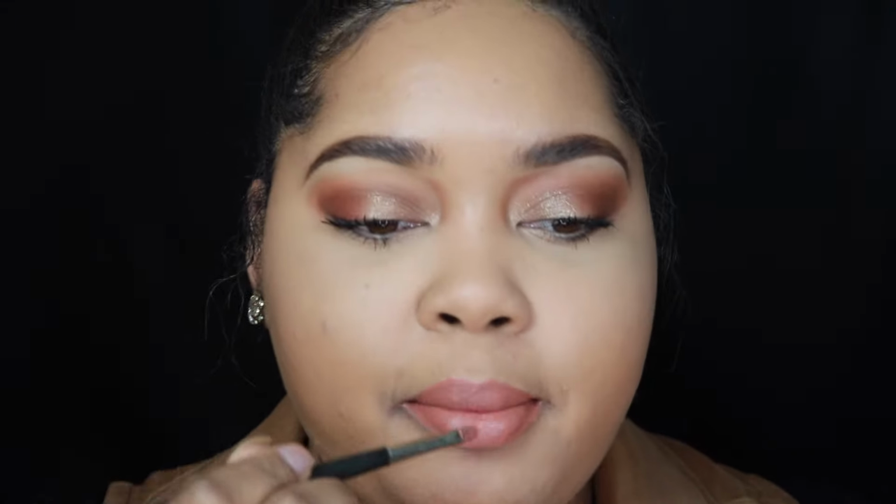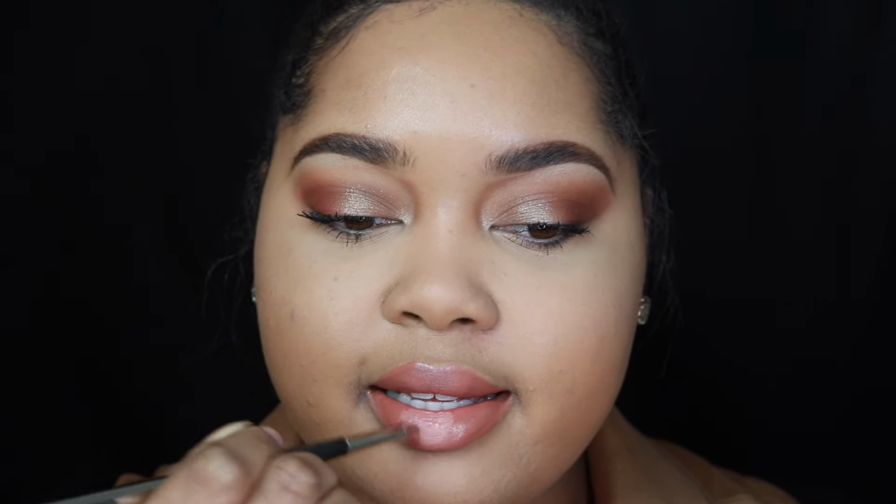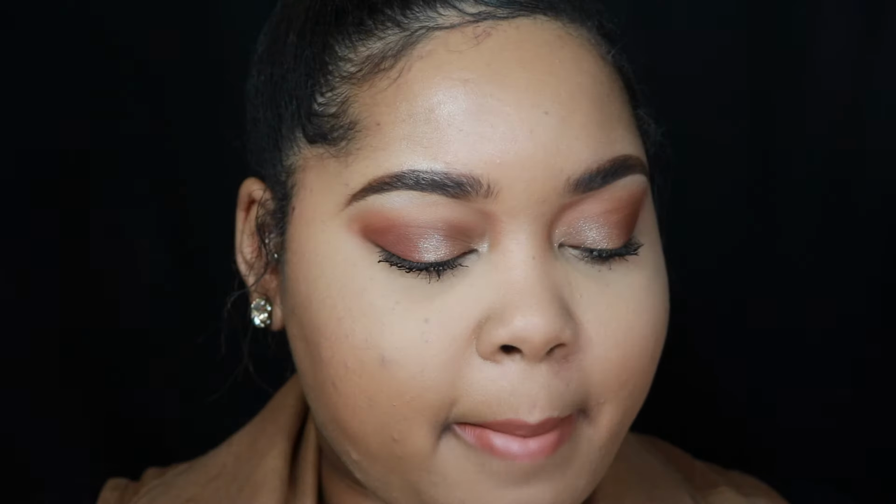And this definitely isn't as matte as I thought it was going to be. It feels really thin in texture. It almost feels kind of gritty, so if your lips are dry, this is not going to help you. So I'm going to take some of the lighter side of Automatic and pop it in the center. I really like the color. I'm just not that sure about the texture. The texture is very, very weird feeling.